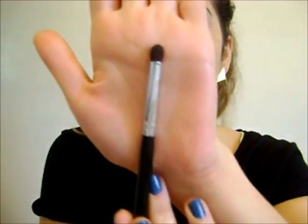But sometimes, if I have time or if I can be bothered, I'll take a matte brown, and this is from my Naked palette, and it's called Buck. And it's quite warm just because I am going for some warmer colours today. And a pencil brush, tapping off the excess again, and I'm just going to take this and run it underneath.